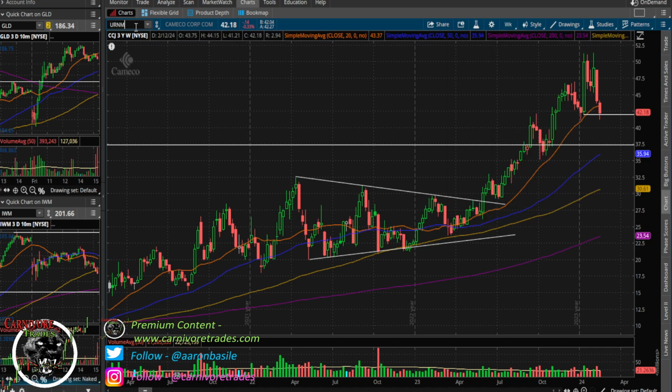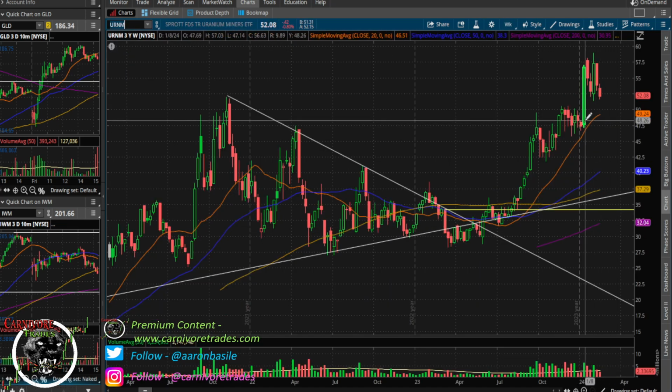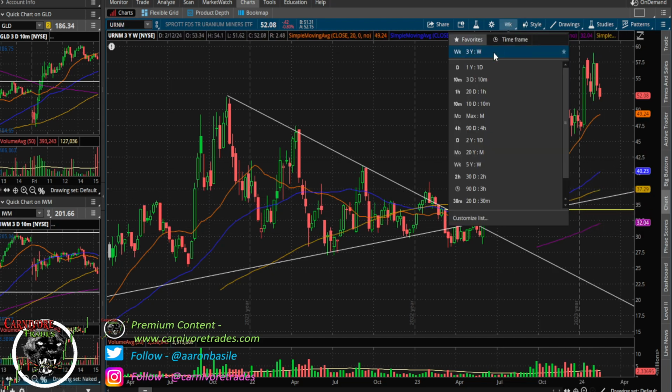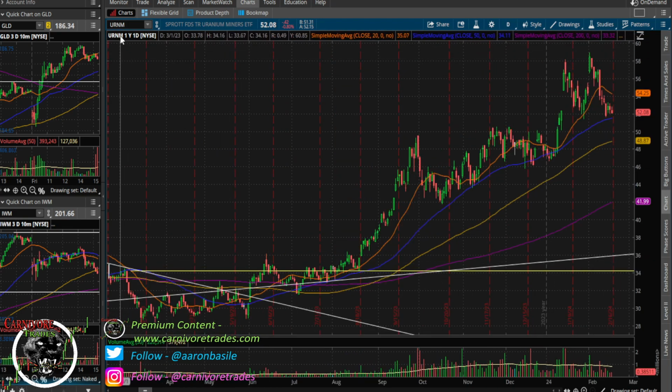The URNM looks fine though. That still looks really strong here on the weekly. It just needs to consolidate, but the trend is up nicely, and I don't see any problems here with URNM.